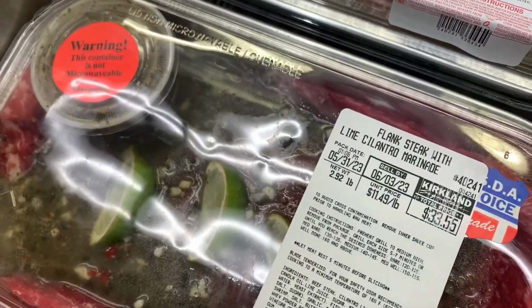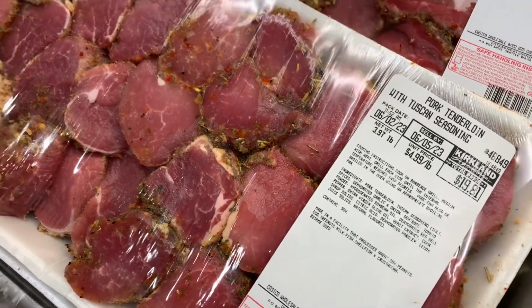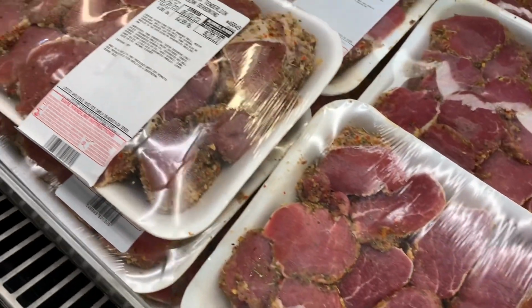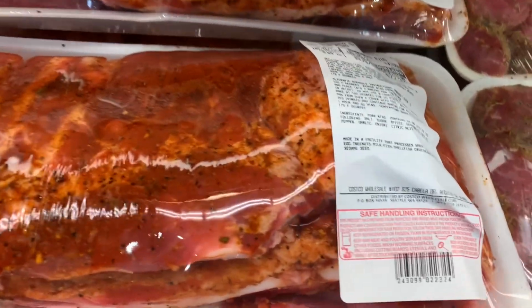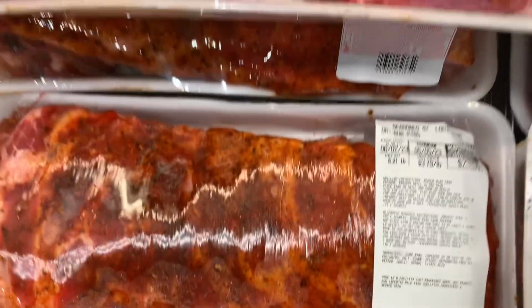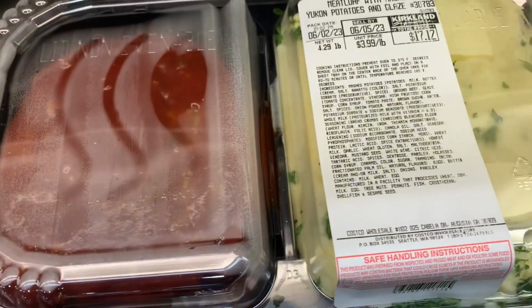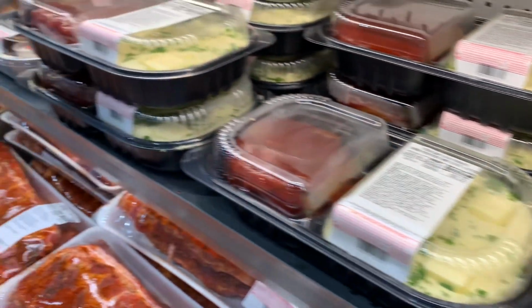Something else that we really enjoy picking up whenever I really just don't feel like cooking, but I want something good is their meatloaf and mashed potatoes. It's down here at the end, and I highly recommend if you just want some good comfort food, it's going to feed your family. There it is. It's so good. Meatloaf with mashed potatoes.